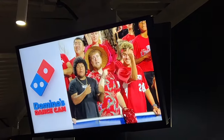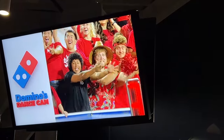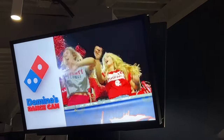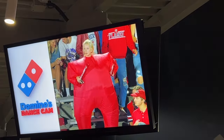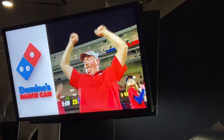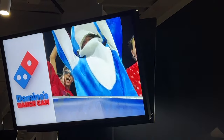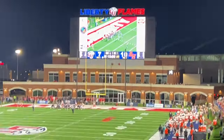Got some LUs in the stands. These guys wanted the cameraman to go look at something else. I don't know exactly what, but they were excited about him going to look at someone else, not us. Got some ladies jumping around, cheering for the Flames. Big red suit. And of course, I'm looking up at the TV in our cabana. It's nice they have those. Oh, got a shark. It's nice they have the TVs in the cabanas for you to check out and watch the game up there, see the replays, and even watch something else if you want to watch a different game that's on TV.